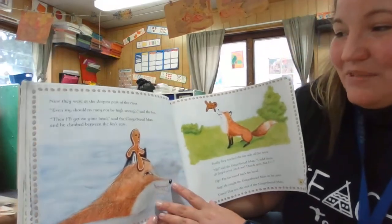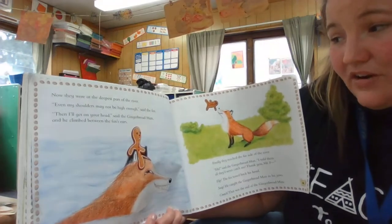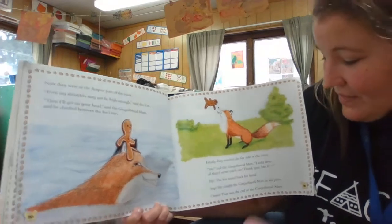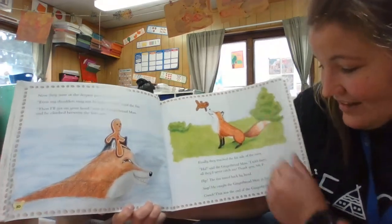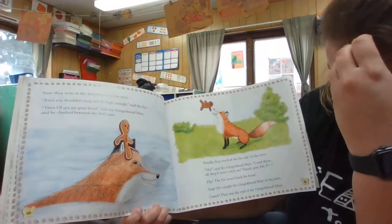Now they were at the deepest part of the river. "Even my shoulders may not be high enough," said the fox. "Then I'll get on your head," said the gingerbread man, and he climbed between the fox's ears. Finally, they reached the far side of the river. "Ha," said the gingerbread man. "I told them all they'd never catch me."